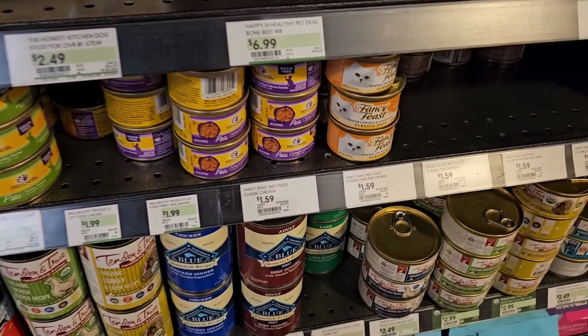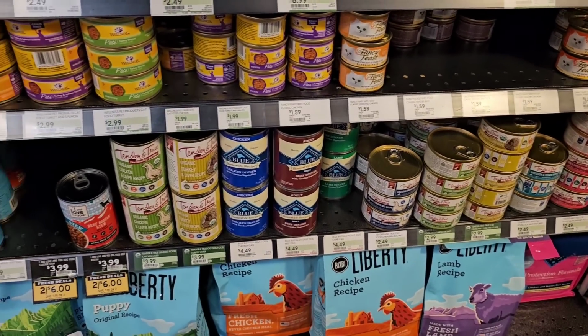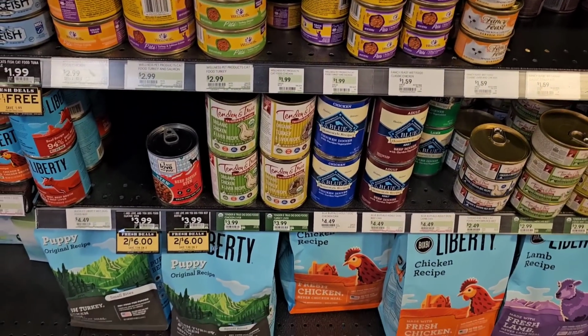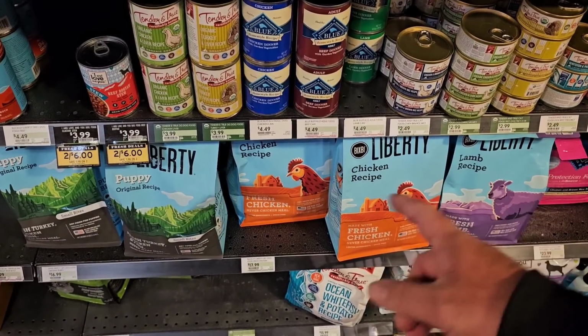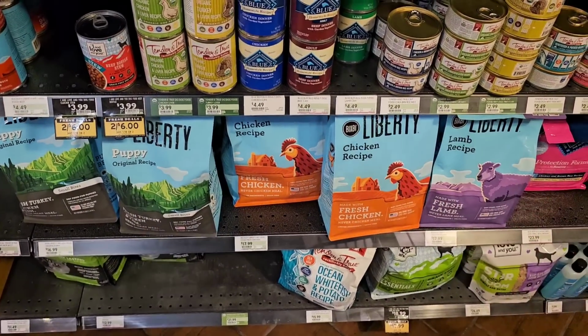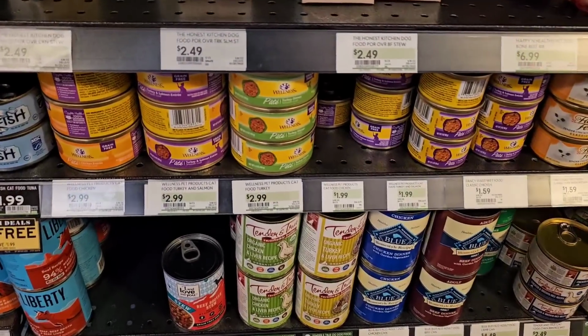$1.59 for a can of Fancy Feast. Are you kidding? Well, this is not where you want to buy pet food, that is for sure. I mean, at least they got it, I guess. They do have some good options here, well, options for some dog food. They don't carry a lot of pet food. That's probably why this costs so much.